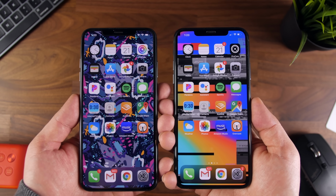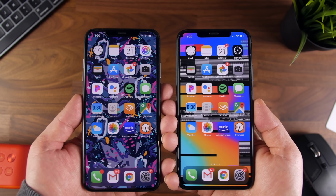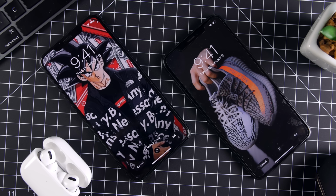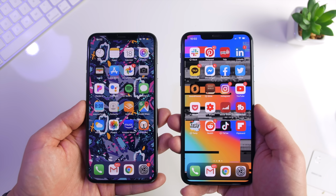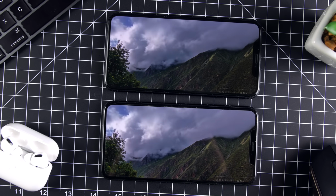And when comparing between the Max versions of the 11 Pro and the XS, it's like 99% the same. Both are rocking 6.5-inch OLED panels that come in at the same resolution of 2688 by 1242, making for 458 pixels per inch. Both support the wider P3 color gamut and True Tone capability. And as you can see here, they're both fantastic displays that look virtually identical to each other.